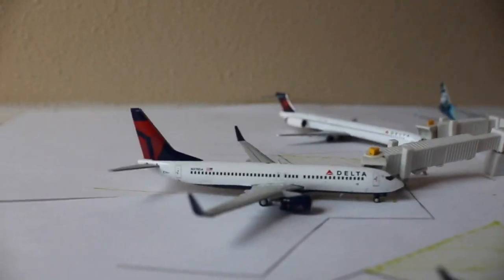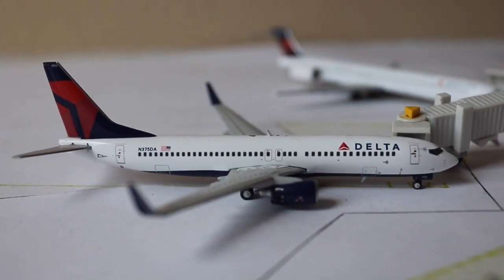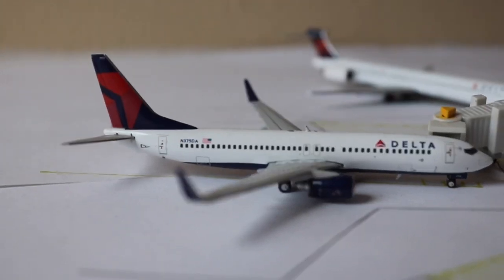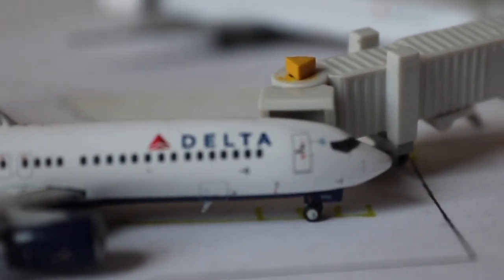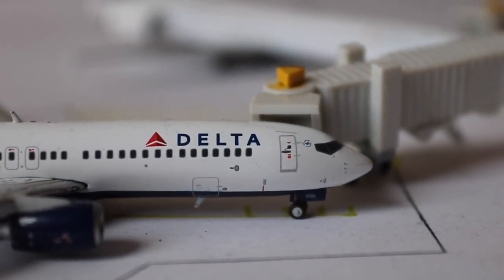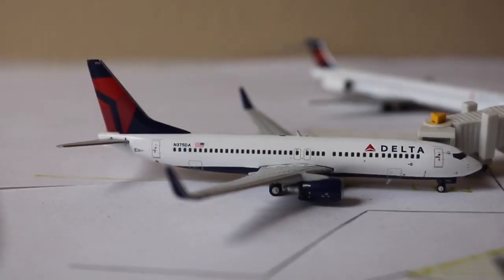Here we have the Delta Airlines Boeing 737-800. This one just arrived in from Atlanta a little bit late. Sorry, the focus is weird. Here's the front of the plane. As you can tell, just deboarding right now. Looks pretty gosh darn good. I love this model. I'm pretty sure they sold out. It was a 2015 release.